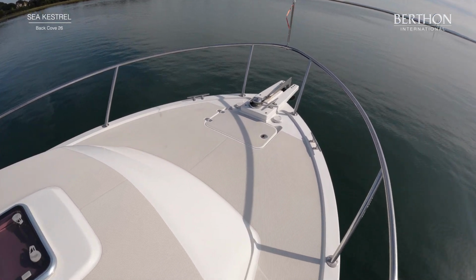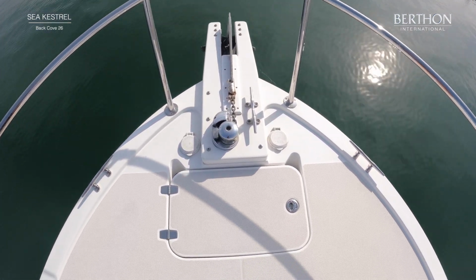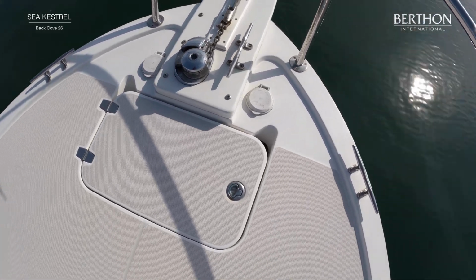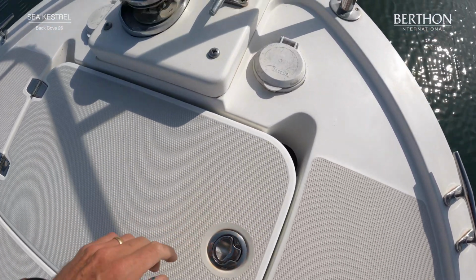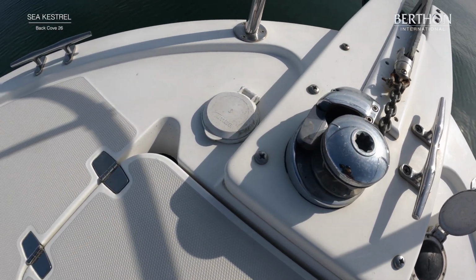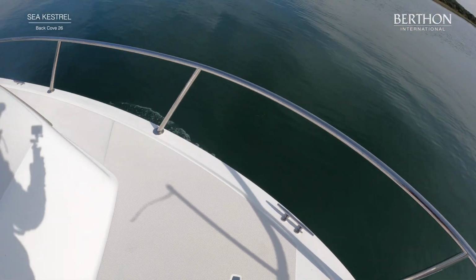Went for the anchor windlass up here. So you've got a little remote at the helm to deploy this. You've also got up and down buttons here on the foredeck. Opening up the anchor locker, access into there for fenders, and then you've got the bitter end tied into the main separating bulkhead, so the anchor chain is held forward of everything else, so it's a really neat system.